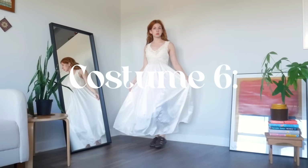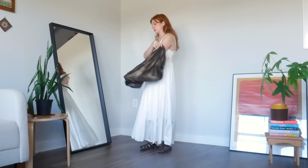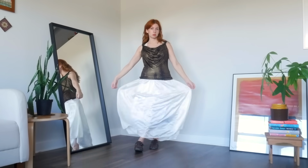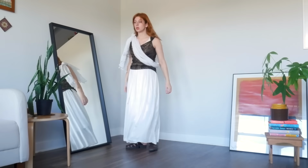Our next look is a Greek goddess, and the lesson here is use things incorrectly. Let me explain. I started with this white nightgown, added this drapey gold tank top, which I think definitely has goddess energy, but then I still wanted some sort of one-shoulder sash. So I took an old white scarf I already had and tied it around my torso over one shoulder.